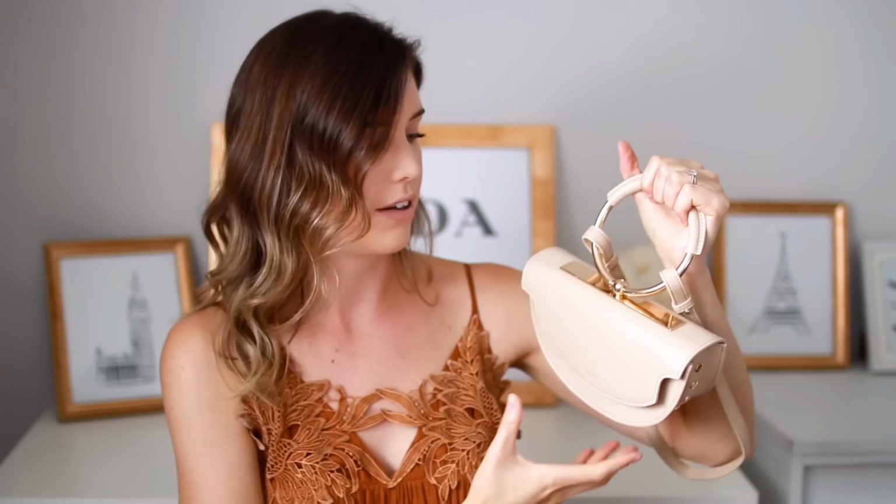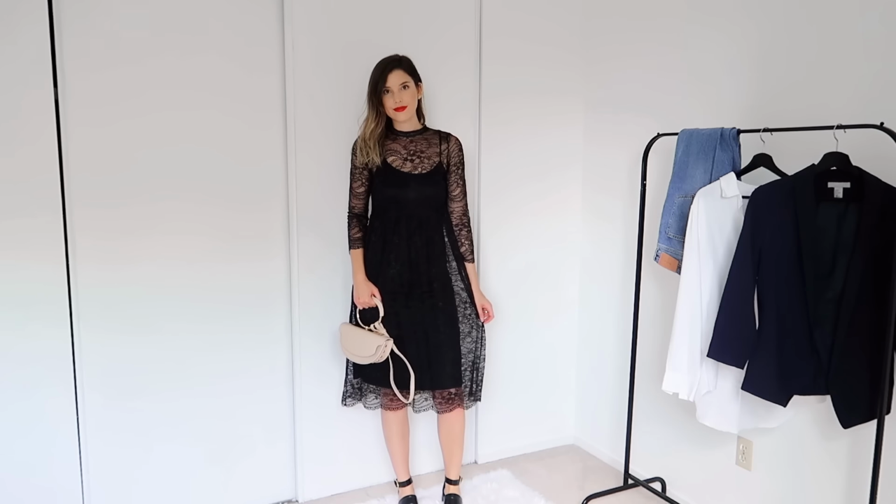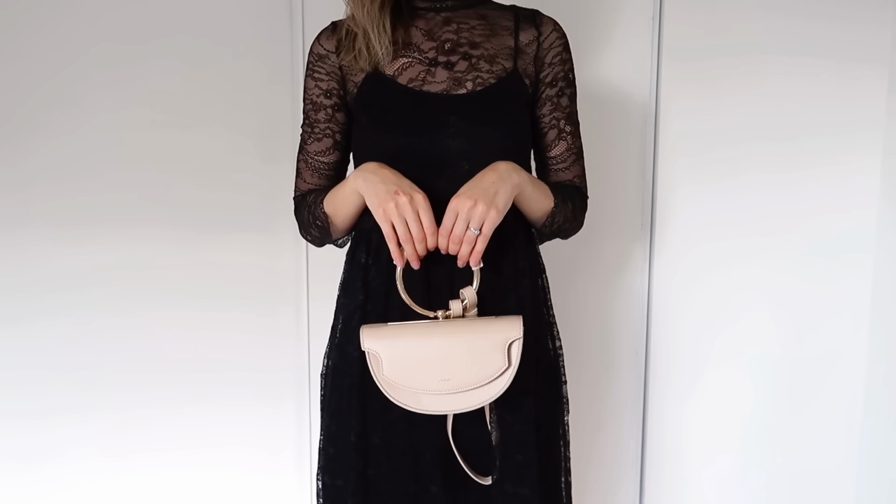Then for my handbag, I wanted to pair it with my nude handbag. So I actually picked this handbag up in Thailand. I freaking love it. I think it is so dang cute. I decided to pair the nude with the black because I thought it gave a nice contrast to the outfit, rather than going with all black like I probably would have.